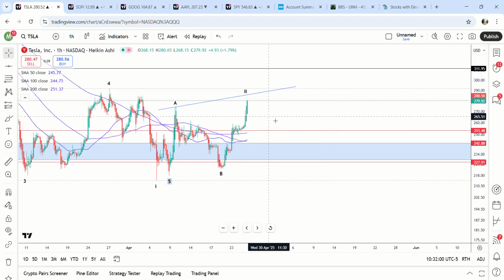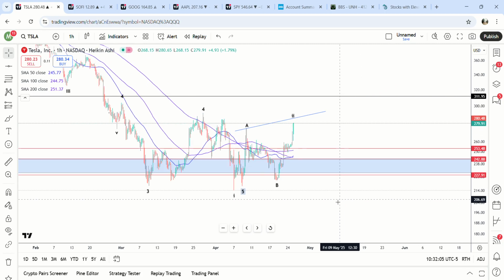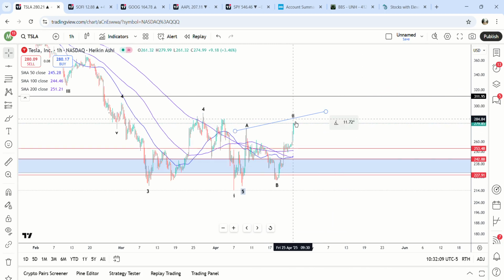So we've eliminated the triangle. The diagonal is still possible, but we'll have to see. I don't think it can go past basically 285. If it goes past 285, it pretty much invalidates the diagonal, I think. So that is Tesla.